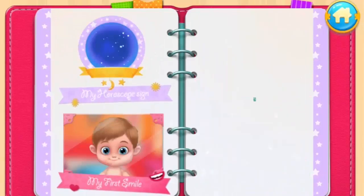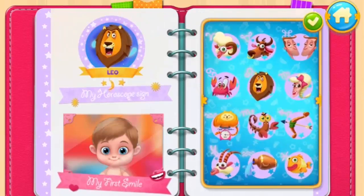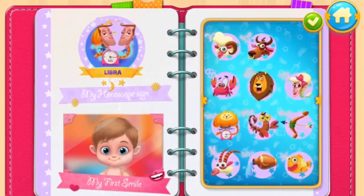What's the baby's horoscope sign? Leo. Libra. Gemini.